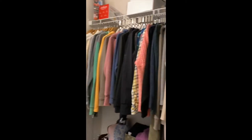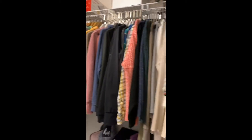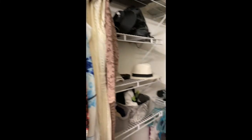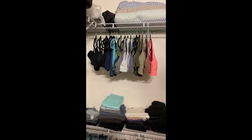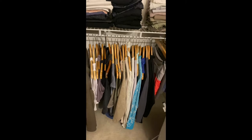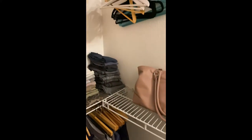organized by color. So these are all like sweatshirts. These are all dress clothes and sweaters. Socks and undies and hats, and that black bag is bathing suits, sports bras, pants, shorts, workout shirts, and going out dressy shirts, and my shoes and my laundry.